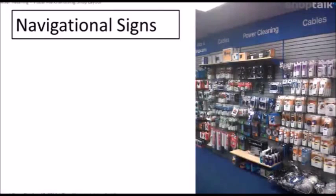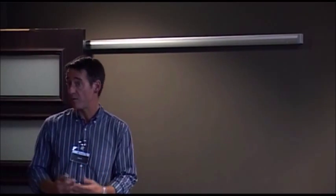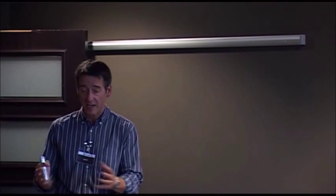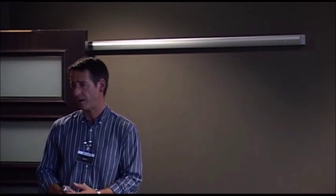Navigational signs. This is a customer I've worked with down in Grantham. Navigational signs are this stuff at the top. Oh, only the big guys do that. Well, yes, they do, but they do it for good reason, because it's good retailing practice. Like it or not, you could learn an awful lot about retailing and retail merchandising by going into a PC World, Currys or John Lewis. Look at how they lay their stuff out and how they label it. They're doing it because it's good practice.